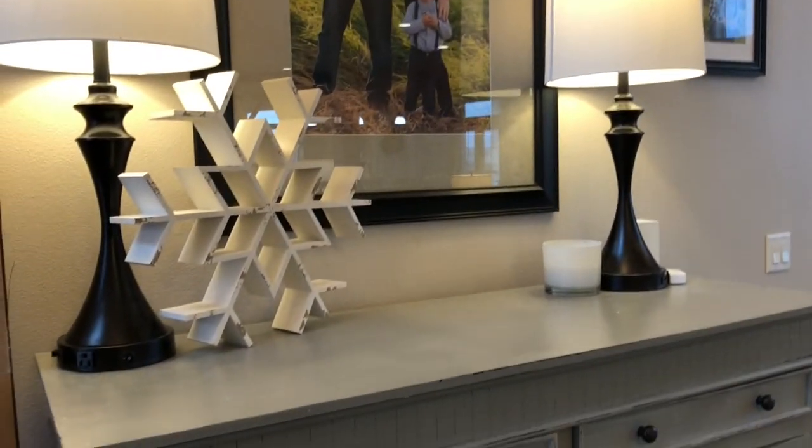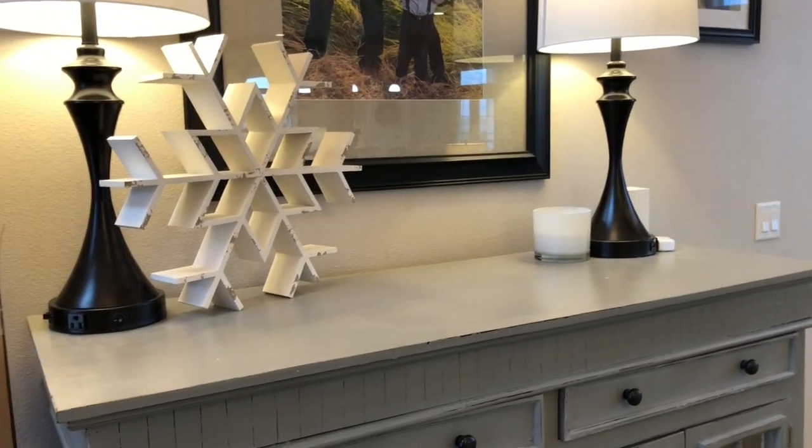Yes, there's a box there that has a giant curtain rod in it. Our pictures are the same, lamps are the same. I have a little seasonal candle right here. It's not lit right now.